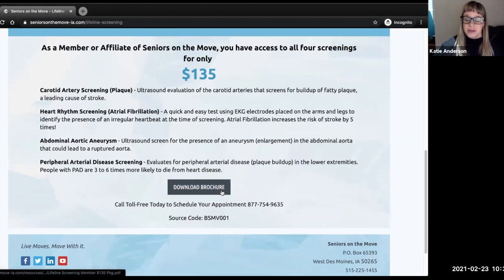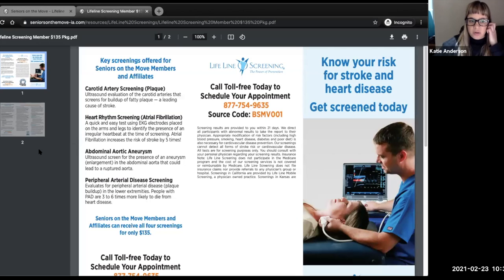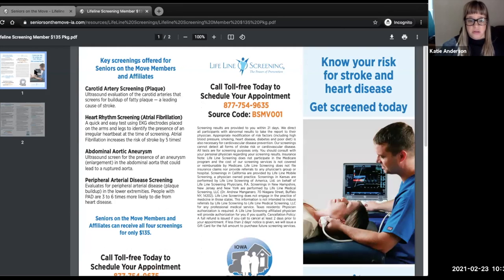Information's there. And then there is a really nice detailed brochure. If you click here, I'll just show you, it'll open in a new page as well. And this is going to give you much more information, Q&As, about this stuff. So if you have a lot of questions about it, this information is here for you to use.